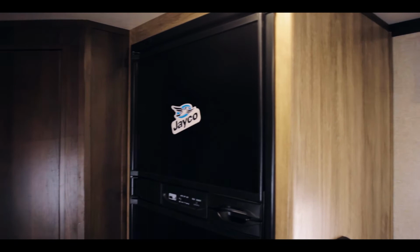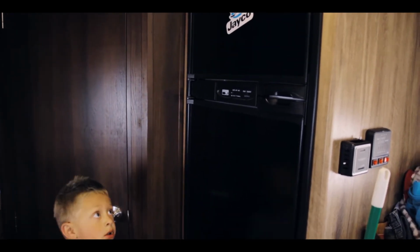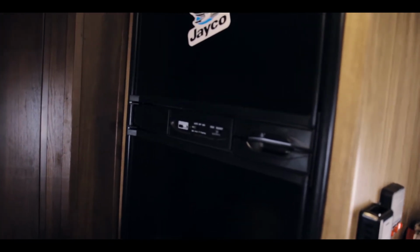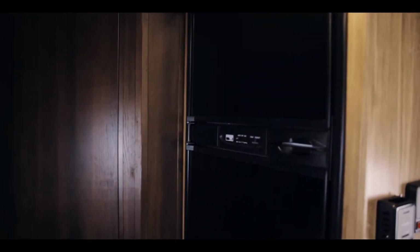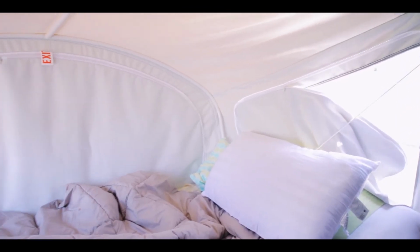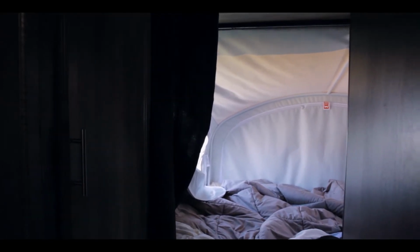This is the fridge freezer. It's not the full residential fridge freezer, but the thing I like about it is that it is gas and electric. So if we're ever boondocking or whenever we decide to start boondocking, we can run the fridge on propane if we need to. And then the back bed is supposedly the smaller of the 2, I think. But I kind of like having this as the parents' bed because it's just a little bit more private. You have the bathroom kind of dividing, and it makes it feel like you're a little bit more tucked in there.